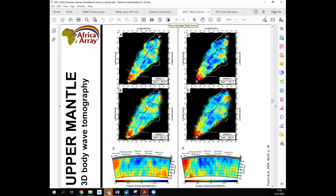So you can see on the left-hand side are your P-wave models, on the right-hand side are your S-wave models, and here I've just chosen two slices at 150 and 300 kilometers, and then the sections going along the axis of the array. So again, you can see under the Kaapvaal craton, the blue color extends quite deep down under both the Kaapvaal and the Zimbabwe craton. And the Bushveld complex, of course, is quite different. And in this group, we're going to be looking at, I suppose, really zooming in on that area and seeing what we can tell in greater detail about the Bushveld province.